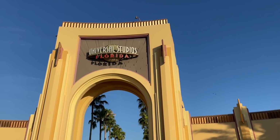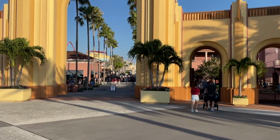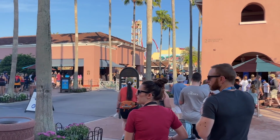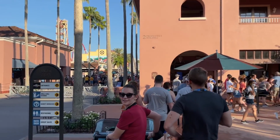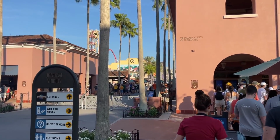Let's be honest, Velocicoaster soft opening was sick, but the tribute store is where the real hype starts. Now it is 7:49 in the morning. Universal Studios is doing their early access to this park today. They opened up at 8 o'clock. They are letting in people now. There's a line right here, as you see, but they're letting people in before 8, so cool to know. At 7:58, we are inside the park.